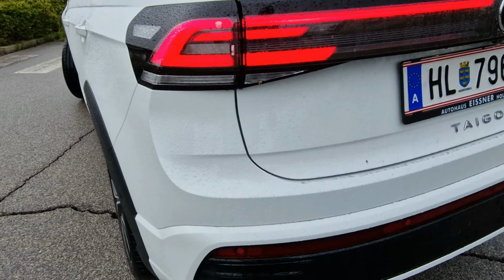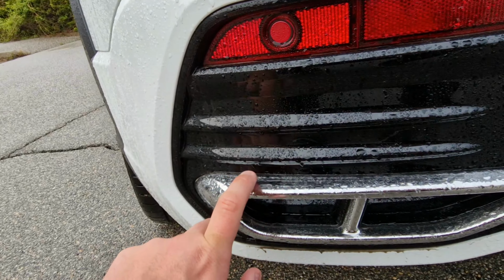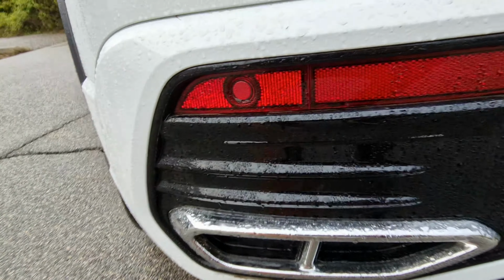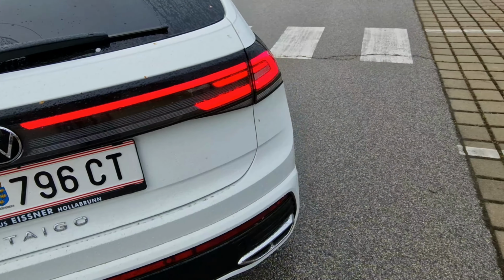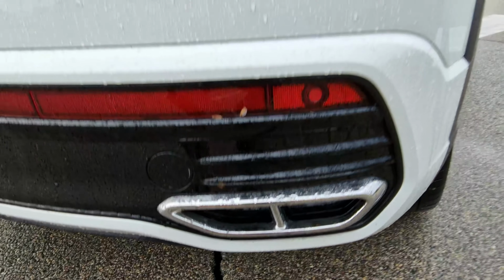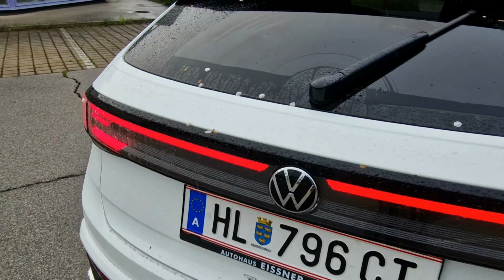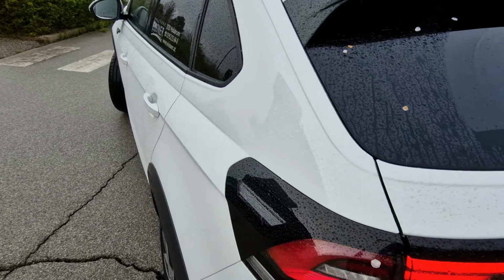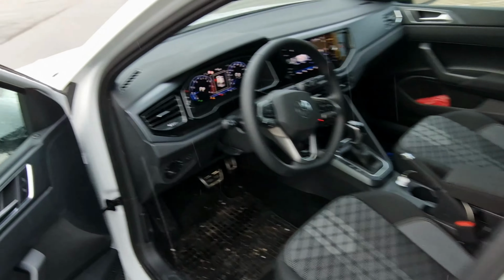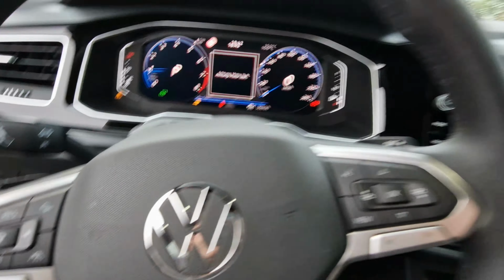It has LEDs in the front and the back, but sadly the fake exhaust tips. That's something I guess every car manufacturer does at the moment. I don't like it either. Sadly on both sides, so no real exhaust here. The TAIGO is a city SUV, so let's jump inside and take a look.